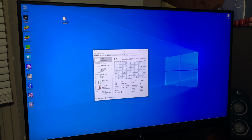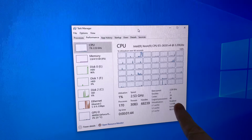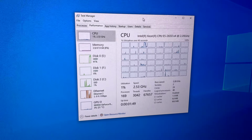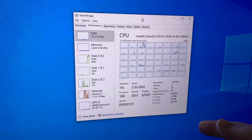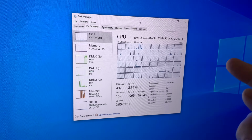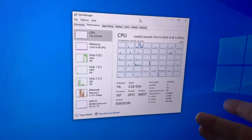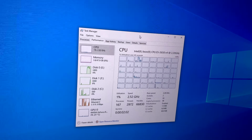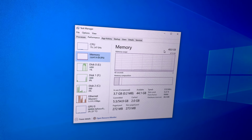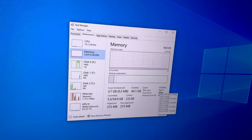Alright, I'm now at Windows, and both processors are fully showing up as they should. I now have 24 cores, 48 threads. This is the most amount of cores and most amount of threads I've ever had on a system. With that said, this computer here does not beat my main rig, but since these upgrades again were so cheap, I went for it anyways. And I actually have 48 gigs of RAM instead of the 41 I initially thought. And I can even add more down the road if I ever want to.